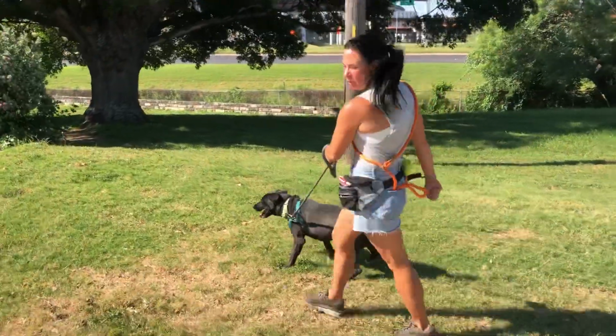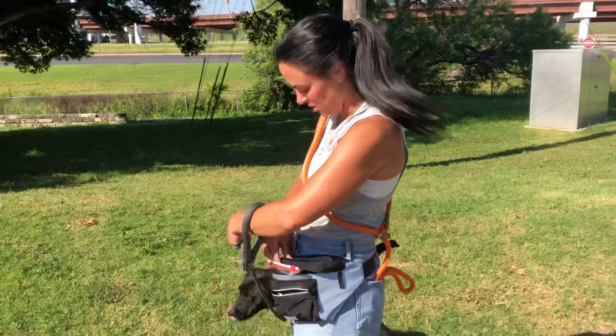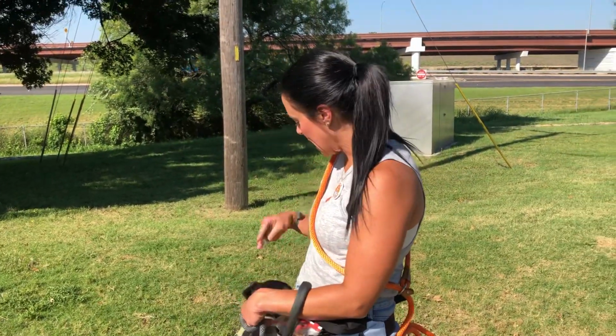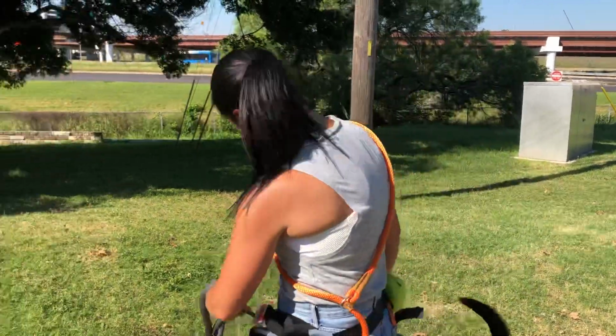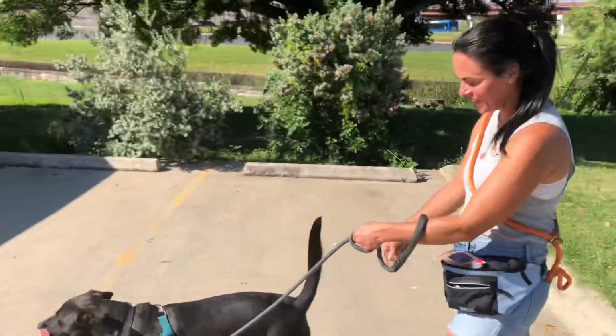Once a dog ends up on our Orange Dog roster, we typically try to spend a little more time than just your average walk out with these dogs, just to help kind of bring them down before they have to go back in. Good girl, yes. Good girl, honey. Good girl.